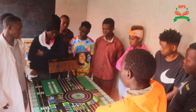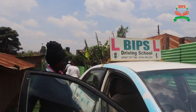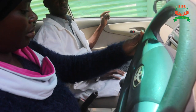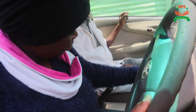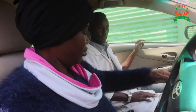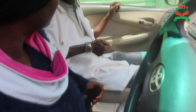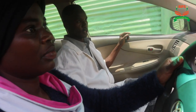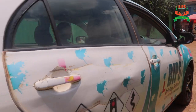Hii course ina take minimum of 1 month, ikienda sana kwa slow learners ina take 2 months. Still it depends with your selections of classes that you are supposed to go through. Tuko na class BC. BC ina connect both commercial vehicles and personal cars, that is saloon cars, from Probox to V8, even in Nissans. Then commercial vehicle class C, hiyo inasimamia buses na canters na lorries.